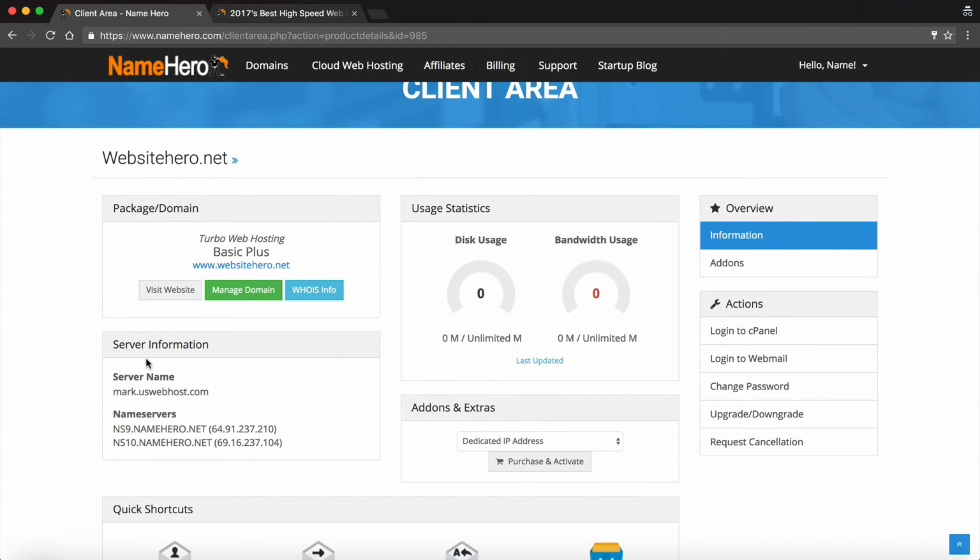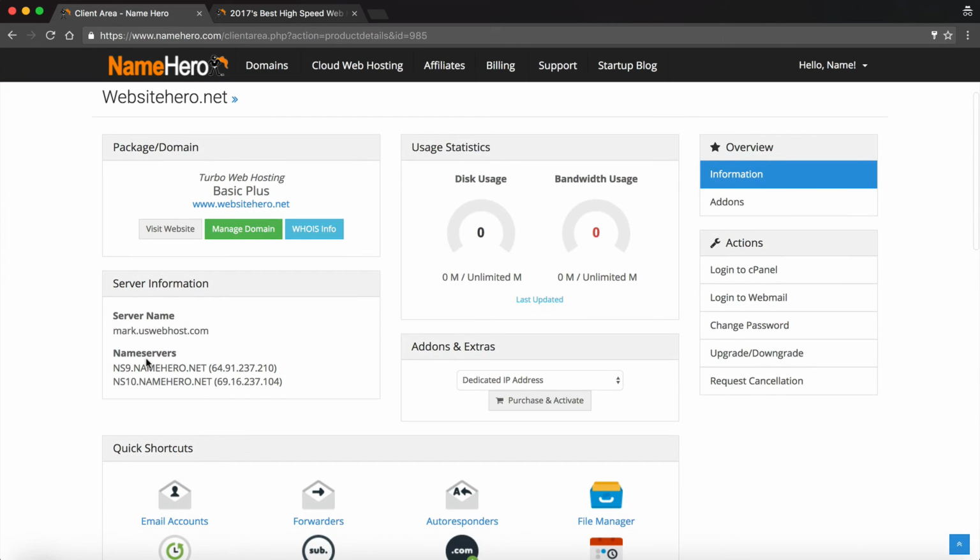This has all the information we need to begin managing our domain. Now, since I said during the order process that I already have a domain and I just want to update my name servers myself, here are the name servers that I need to update to. It's ns9.namehero.net and ns10.namehero.net. So pay attention. This could be different based on the package you order, and when you order, these change. So it's not the same for everyone.